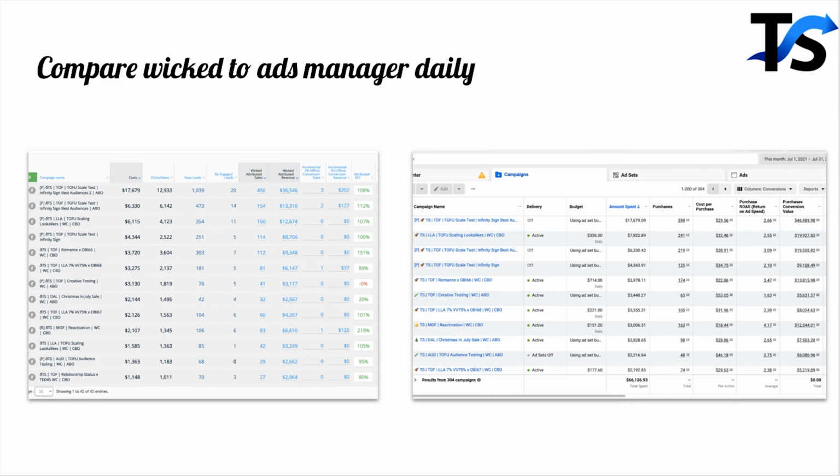Then what I do is every day I compare Wicked Reports to Ads Manager. I literally look at it split screen just like this on my screen, and then I'm looking at those CBO campaigns. I'm either going up or down, and then I'm going to check my creative testing campaign. Okay, what's working? Cool. Let's push it up to a CBO campaign. That's it. That is it.